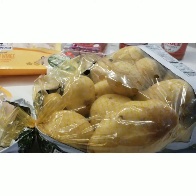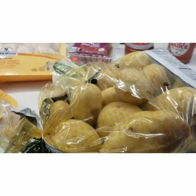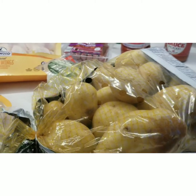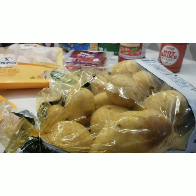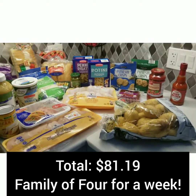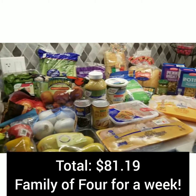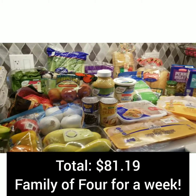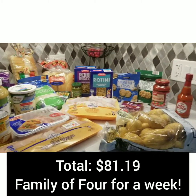And it's easier for us as a family of 4, 2 young ones and 2 adults. It's easier for us to get through a 5-pound bag of yellow potatoes rather than a 10-pound bag of russet. So here was our Aldi haul for today. The total was $81.19.